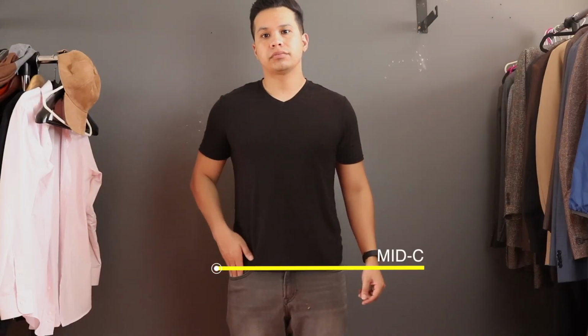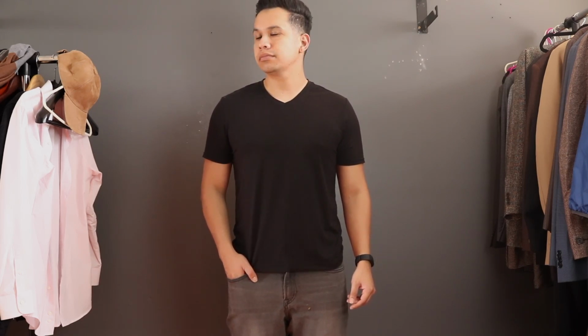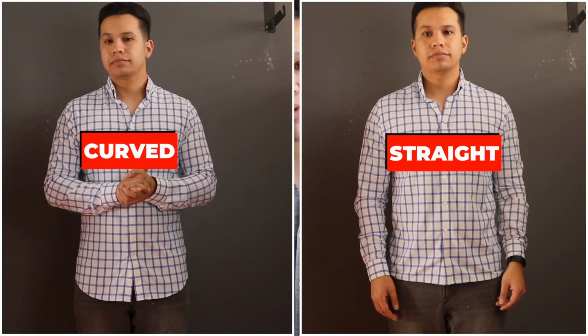Now as for tops, the general rule to follow is having the end seam meet somewhere around your mid-crotch area. If you're a shorter guy and want to wear a button-down shirt, then a straight hem will do you better than a hem with a curve, especially if you were to layer with some jackets that I've mentioned. And let me show you an example right now.